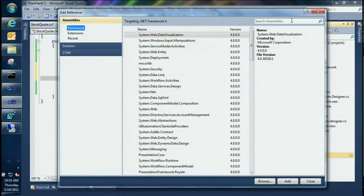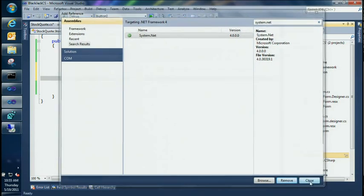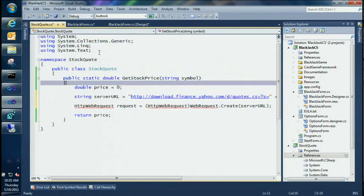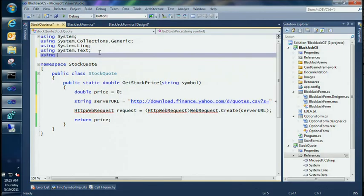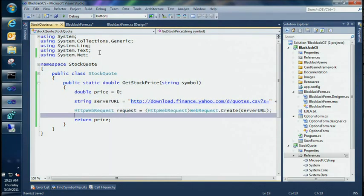We've not only done that, but we've added search capability as well, so you can just type in the name of your assembly, it filters down, hit add, close, and my assembly is added to my application. I'm able to add my using statement, and there you go, the new Add Reference dialog in Visual Studio vNext.